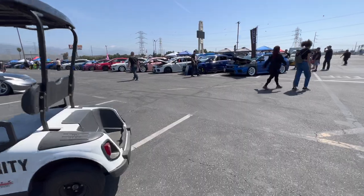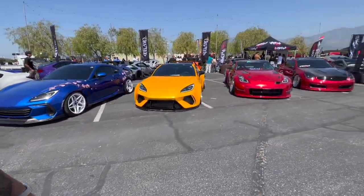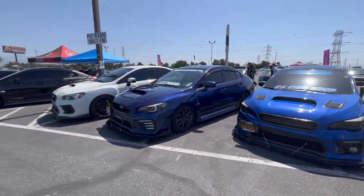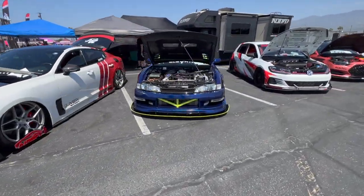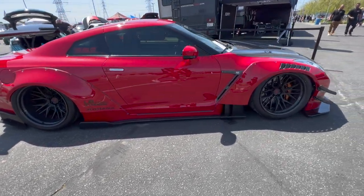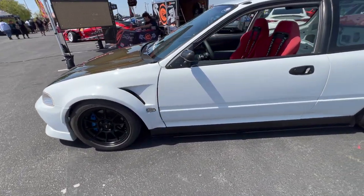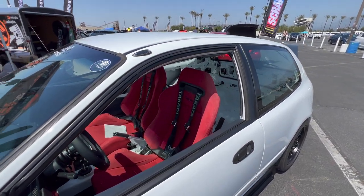All right, so we're now in this aisle right here. Wow, look at this wide body kit for the Nissan GTR with the canards, carbon fiber hood, carbon fiber lip. This clean Civic hatchback with Vulcan tires, Koenig wheels, Spoon steering wheel, Recaro seats, Takata seat belts.